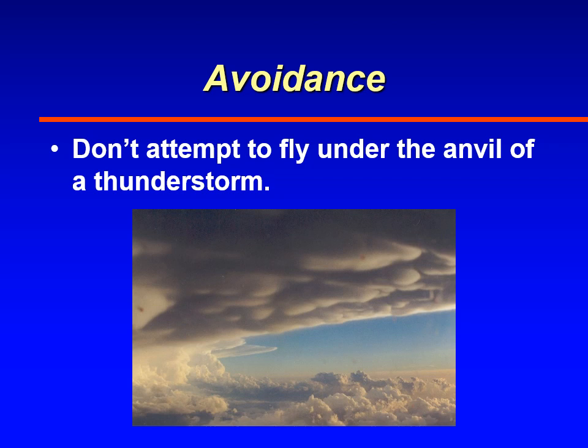Mammatus clouds by themselves are very pretty, but they also have strong downdrafts. As precipitation falls, it evaporates and cools the air, which induces a downdraft. So you may find turbulence in the anvil or the regions of the anvil. And the third reason you don't want to fly near or in the anvil is that with very vigorous thunderstorms, the hailstones may get thrown out of the updraft and into the surrounding anvil closer to the storm. As a result, they may fall out of the anvil and damage the aircraft.